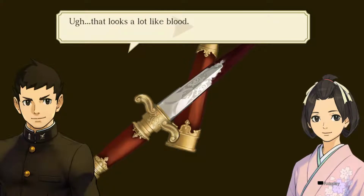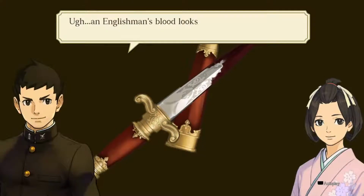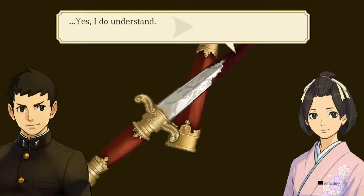Oh, that looks a lot like blood. It surely is blood, the victim's. An Englishman's blood looks a lot like a Japanese man's blood. Did you think it wouldn't? Sorry, it's just that we've only just arrived here in Great Britain. I'm finding it a little hard to adjust. Yes, I do understand.